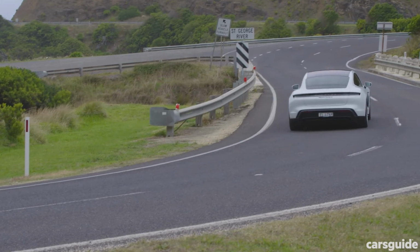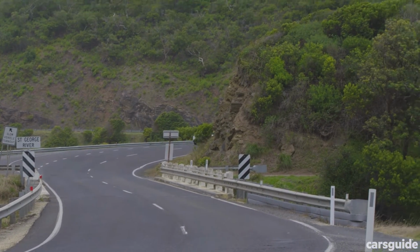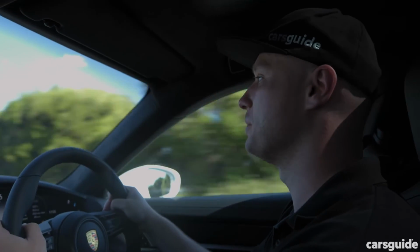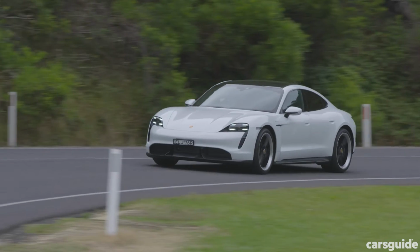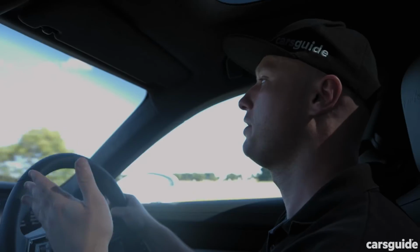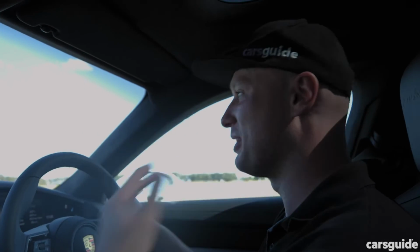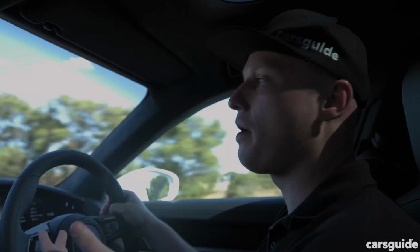Now, you'd think with all this power and torque when you're pushing the Taycan around that it would be short on grip, but it certainly isn't. Again, it's all-wheel drive, and in the Turbo S grade, you've got torque vectoring, and that's also in the Turbo as well, and that works really well in terms of slingshotting you out of a corner.